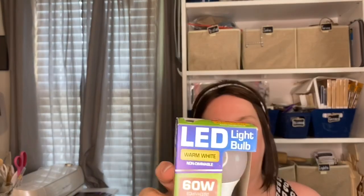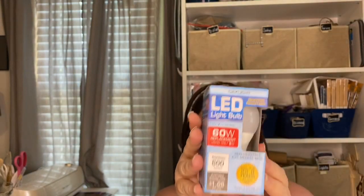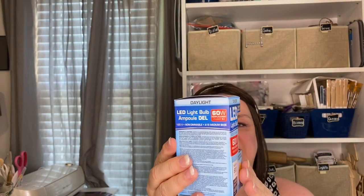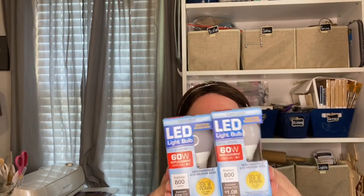Now, usually when I go to the Dollar Tree, I pick myself up a few of these LED bulbs. These are the 60 watt warm white, but I did find, oh my gosh, the daylight bulbs, guys. These are so much brighter, and they don't use much energy, which is why I really like using these LED lights. But if your Dollar Tree is stocking these daylight bulbs, you need to get out and get them, because when they disappear, they disappear.